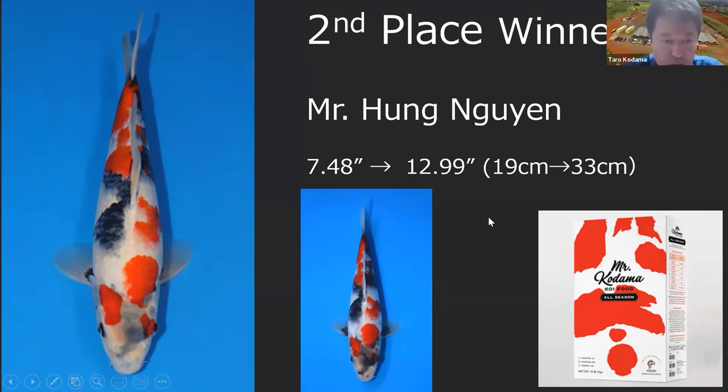Okay. So this koi too, just like the third place Showa, sumi is going down or being withdrawn, or actually he described it as shrinking, getting more condensed. If you look at the sumi on the pectoral fins, you can see the sumi is being condensed.